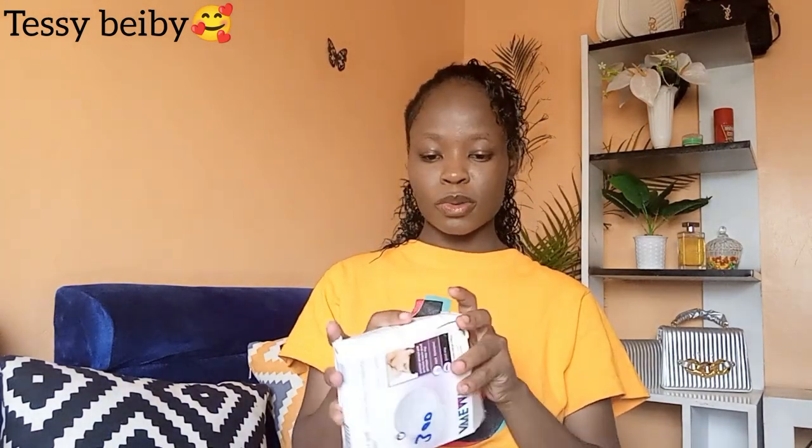Another thing, these are breast pads, washable. There are six inside, they are going for 300 shillings. Let me show you how they look like. Yeah, they are washable, so you can reuse them.